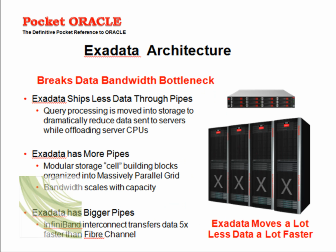Now let's see about the architecture of Exadata. So Exadata breaks the data bandwidth bottleneck. Basically it does all the processing and it ships only the required data to be displayed. That is one of the main reasons this database is very fast. The query processing is moved into the storage, which dramatically reduces the data sent to the servers. So we are automatically offloading the load on the CPUs.